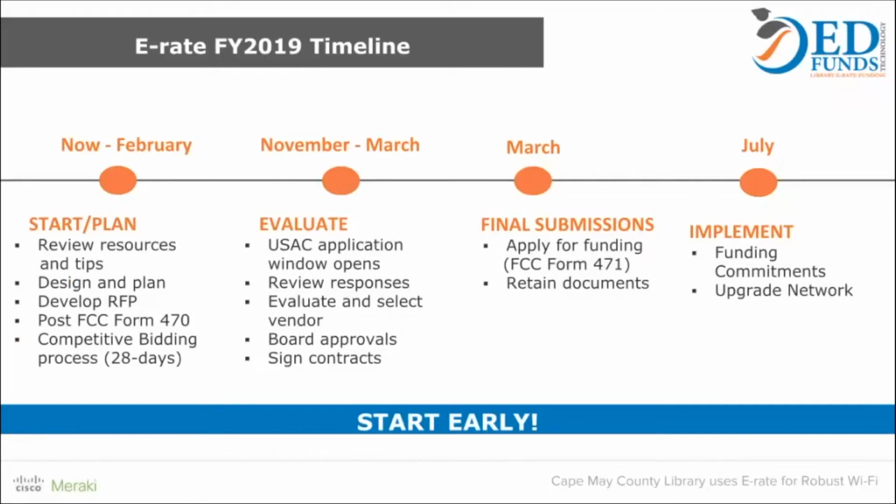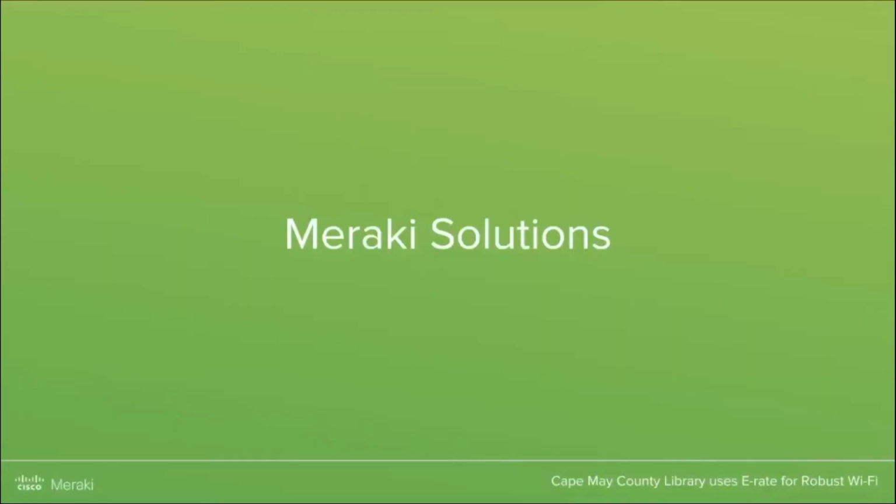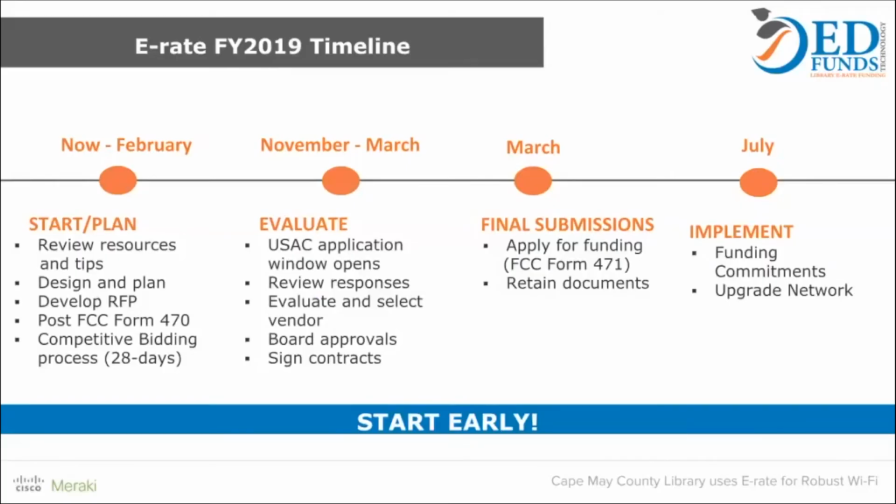If you really need to start your projects prior to July 1st, you can start as early as April 1st. However, to start early, you would have to pay out of pocket and then get reimbursed once the July 1st date happens, or once your funding is awarded. So again, the message is start early. It's real money. There is a process in place, and it is a lot of steps. But I believe a lot of these steps actually protect not only the FCC and USAC, but they protect you in getting the most bang for your buck.